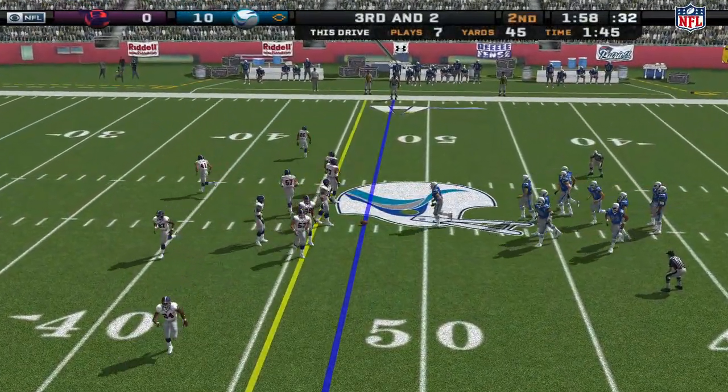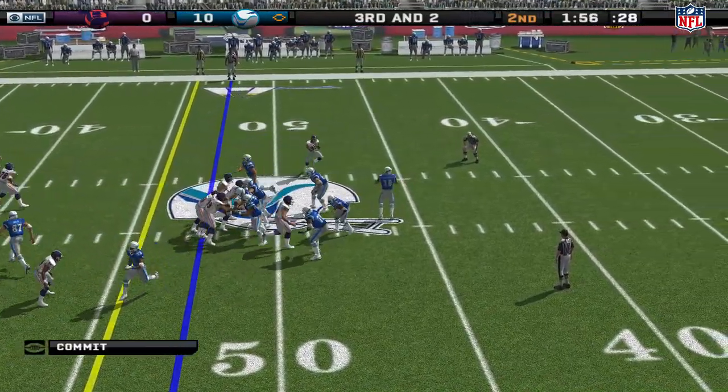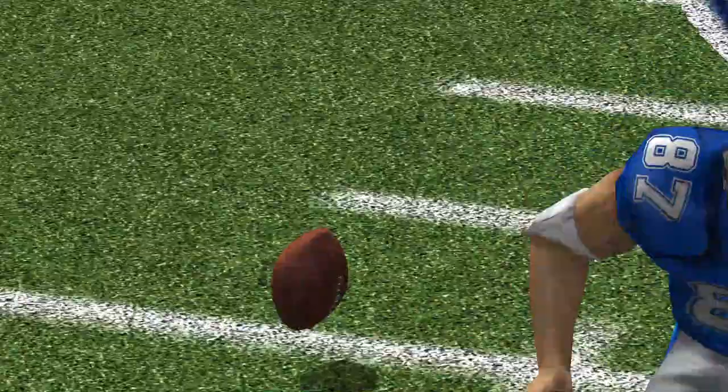This is what we like. Keep the throttle down. Let's go, baby. With the throw, but just can't find a way to bring that one in. I don't know what happened there. The quarterback did his job delivering a catchable ball. He just couldn't come up with it.